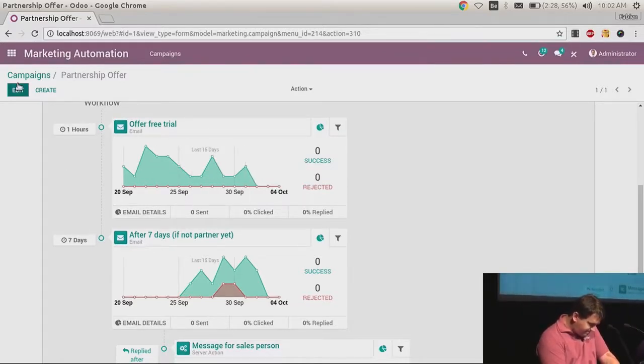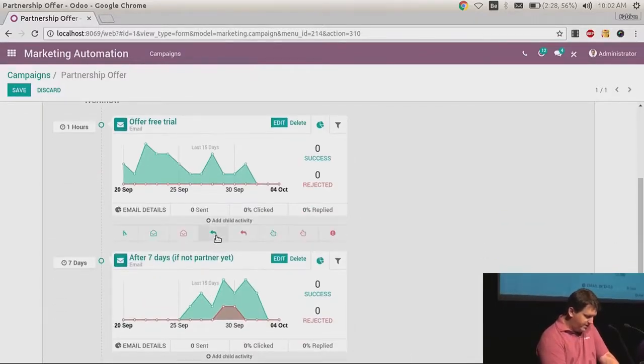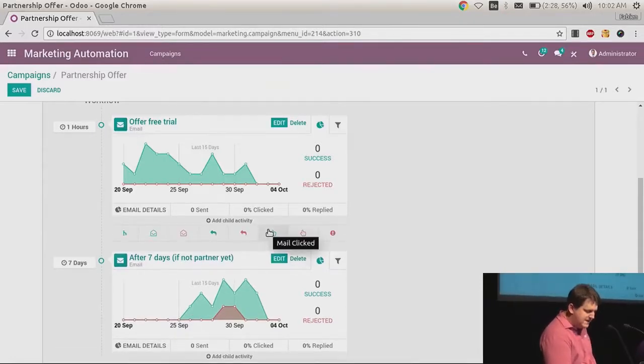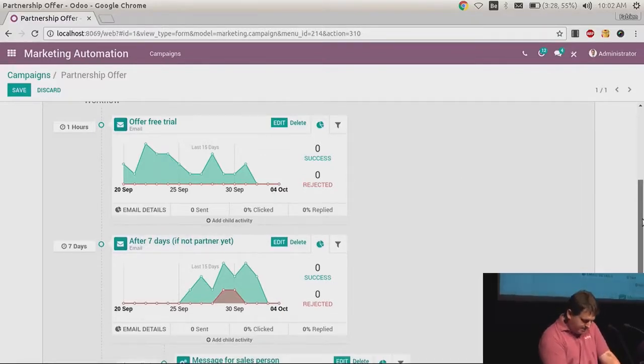And if I click edit, and you can trigger things. So if someone replied on this email after 5 hours, I want to assign the lead to a salesperson. Or if I notice that the mail is clicked, then 2 days later, I want to close the lead. Or the mail is not clicked, I send another email, like 2 weeks after. Mail not opened, mail open, you can fork another activity. And you can design your campaign like that.